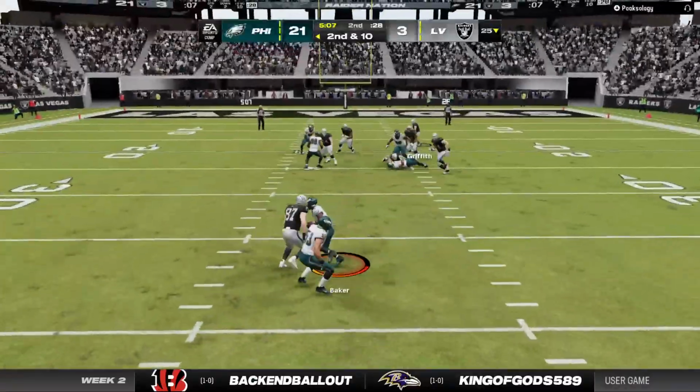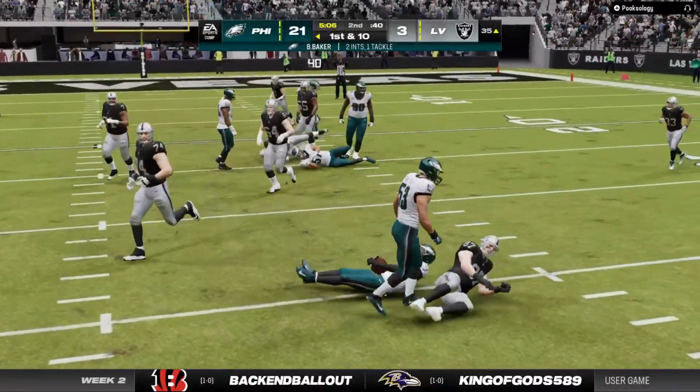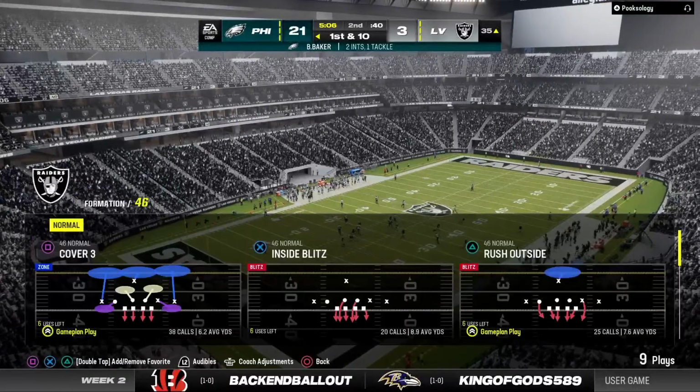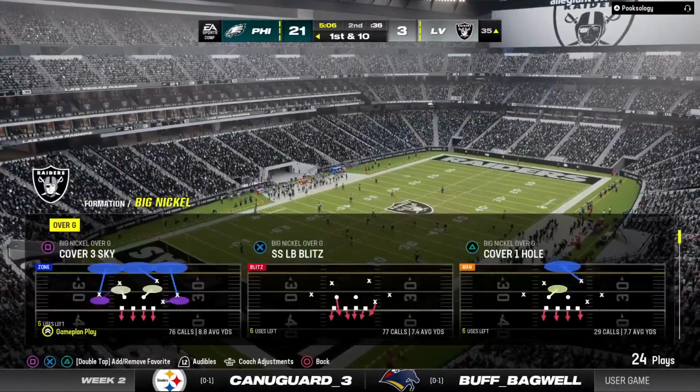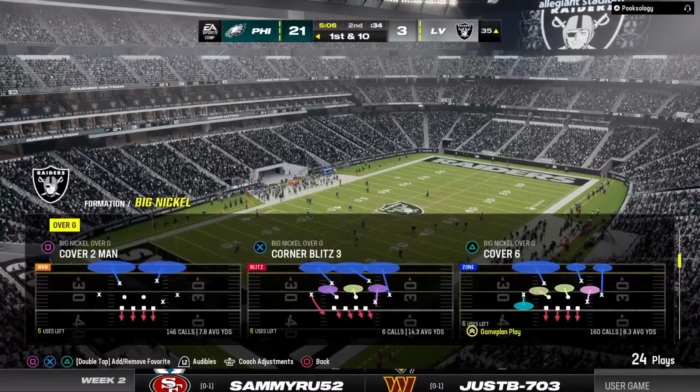Oh, he tries to force it in, and it's intercepted. Budda Baker with a pick. And his crew will take over with a football at the 35-yard line.